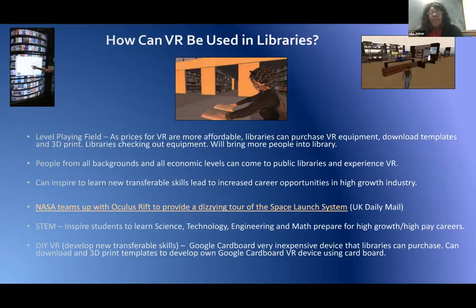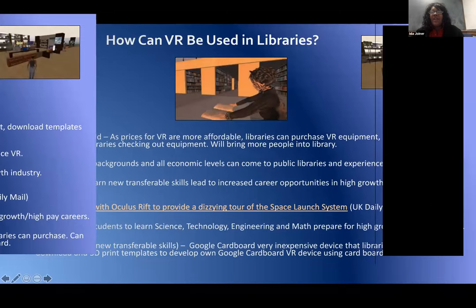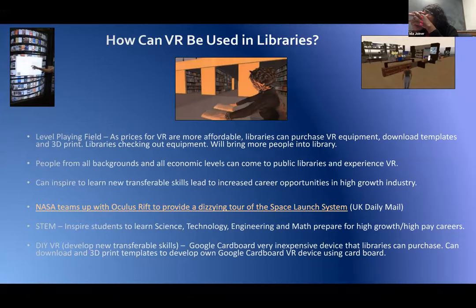And so how can VR be used in libraries? Well, it levels the playing field. The prices have gone down considerably, so there are many libraries that are utilizing virtual reality. And some of the libraries actually check out the equipment. Patrons can check them out for 2 weeks, 1 week, it varies. And patrons from all backgrounds and economic levels can come to public libraries, for example, and utilize the equipment. And so it levels the playing field. And it's very good for STEM, for engaging students to want to pursue the science, technology, engineering, and math fields.